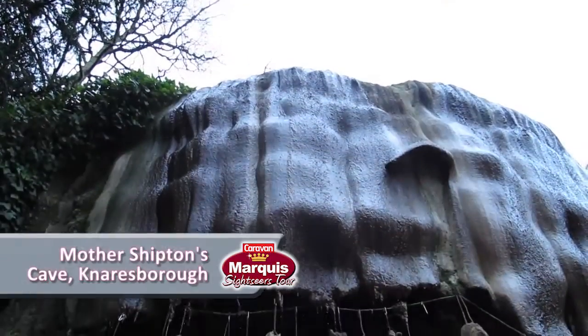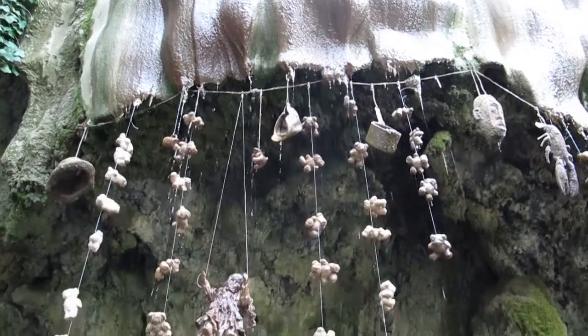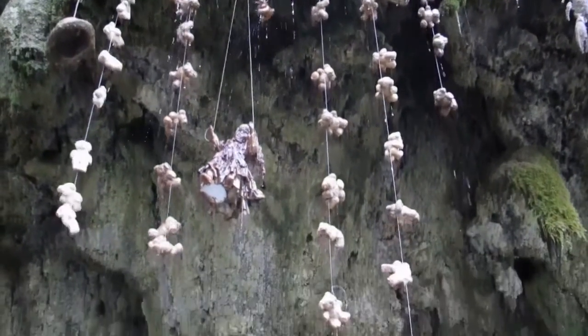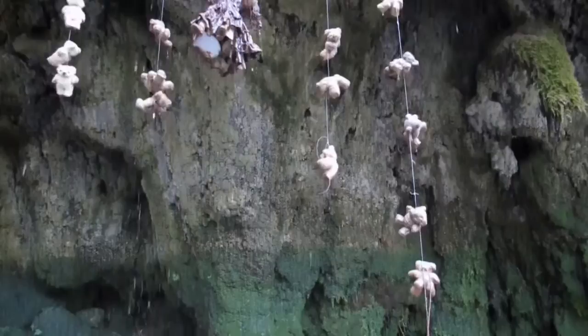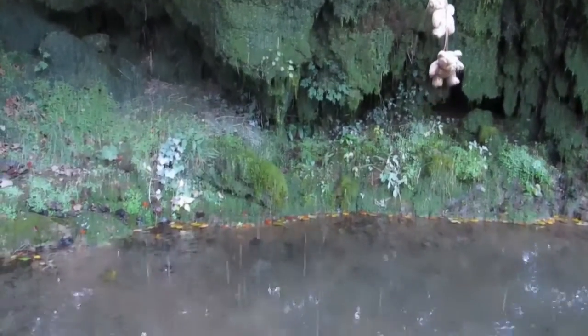This is the petrifying well at Mothershipton's cave. Water drips down over these objects that are hung underneath, and the calcium deposits in the water gradually turn to stone and will turn all these poor little teddies to fossils in a matter of a few years.